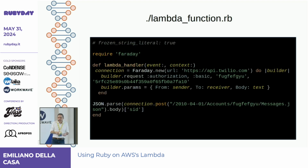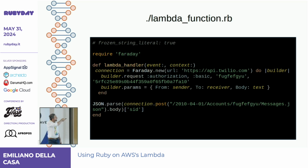Now your manager comes to you and says, hey, I heard about this Faraday gem. It's pretty cool. Performance is okay. Let's try this. And you say, okay. She pays, right? So, okay, let's pay. Let's do it. We archive Faraday, and this is just a simple refactoring of our function.